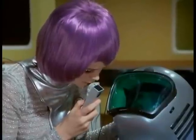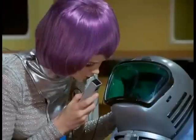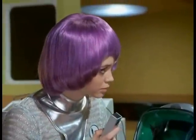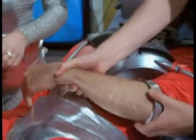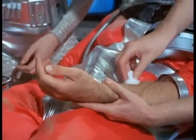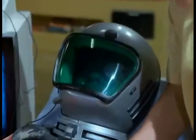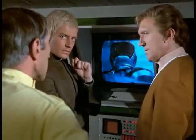If you can hear me, nod your head. We're going to remove your helmet. Try and maintain your rhythm of breathing. Whatever happens, don't panic. Do you understand? What is that? 2 cc's of petrocol. It should help, I hope. Is the resuscitator ready? Yes, sir. All right, Lieutenant. Begin.